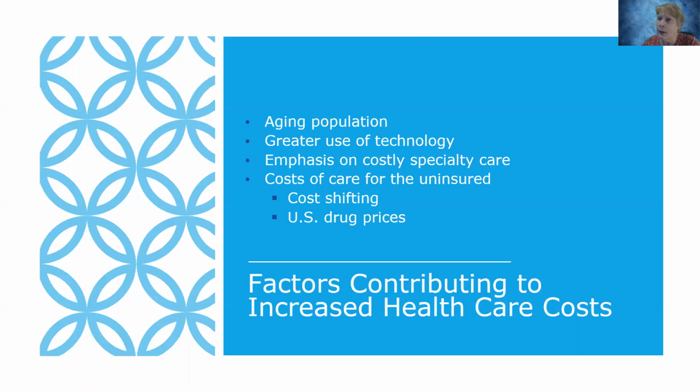You have a better MRI, you have a better robotic ability to do knees within the OR. Those things cost money. Emphasis on costly specialty care. We know that we are getting more and more specialized with our medical care, and that is indeed more costly. And then we have our uninsured cost shifting.